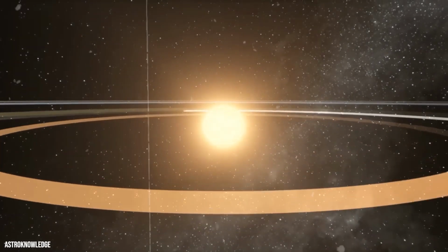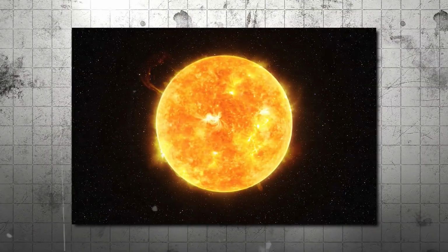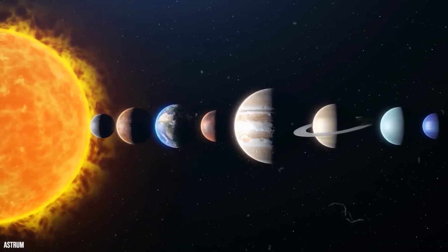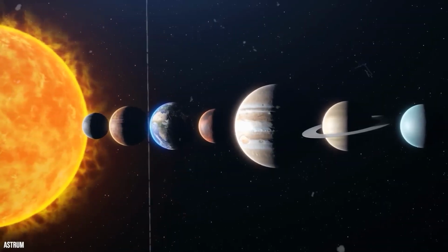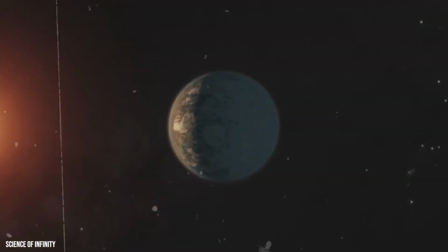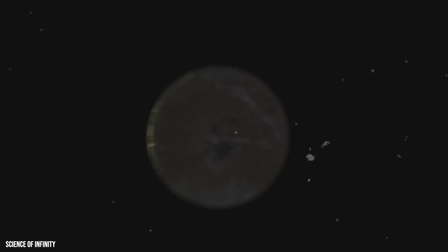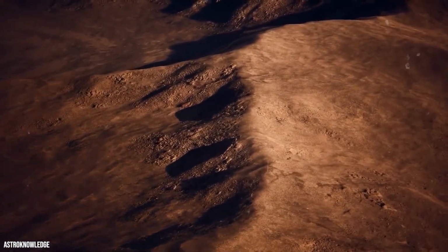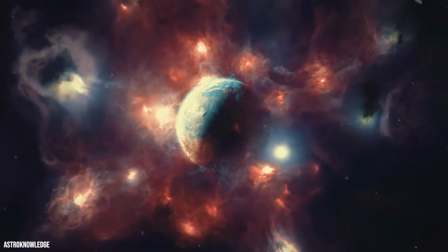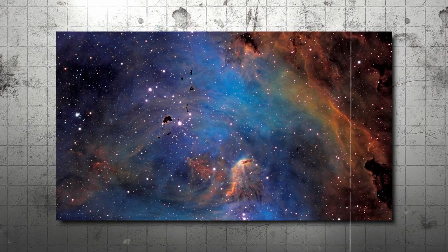Red dwarfs like this one are really interesting because they live so much longer than stars like our sun. While our sun will eventually burn out in a few billion years, red dwarfs can burn for tens to even hundreds of billions of years, which means there's plenty of time for life to develop on any planets orbiting them. More time equals more chances for life to form and evolve, which is exciting when you think about the possibilities out there in the universe.